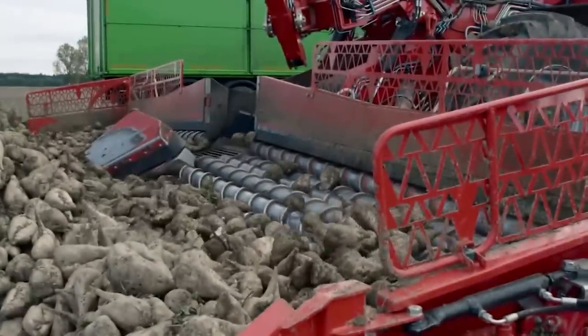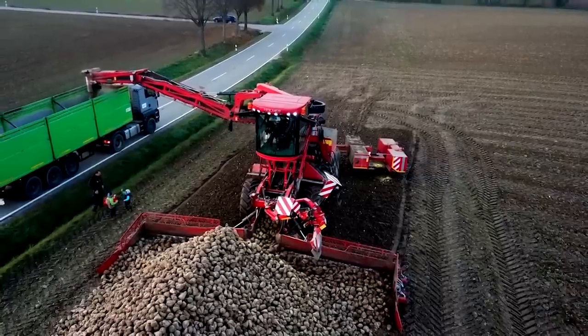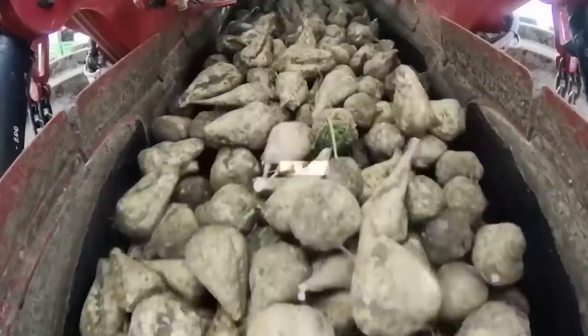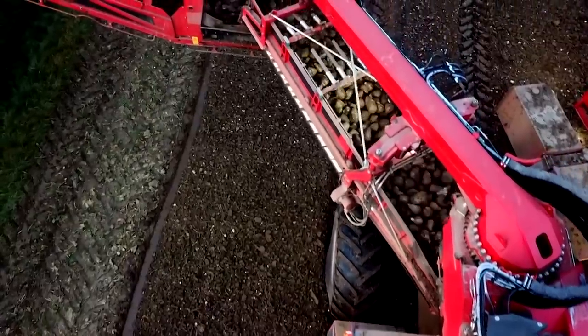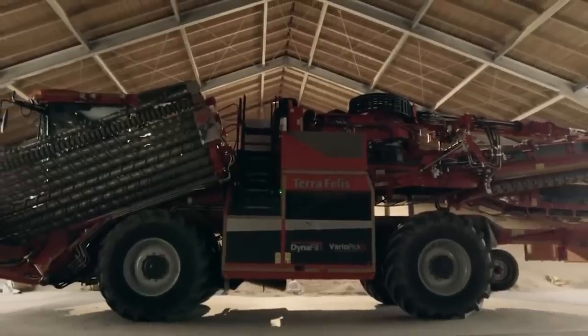The sugar beet passes through various cleaning stations, first in the Homer VarioPick, followed by one of the four available post-cleaning options. The two stations are then connected by the 900mm wide in-feed conveyor, which guarantees powerful and gentle transport of the beets from the pickup to the post-cleaning.